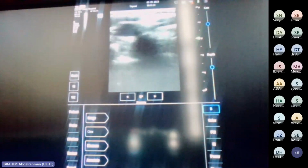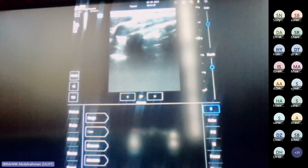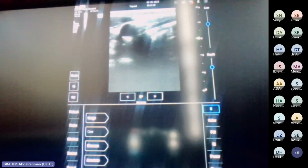Let's use the carotid. I would bring it to the edge of my probe here, and then I would mark it there, because I know I'm at the right level. The carotid is obviously going up and down, but I would mark it there, because if you mark it here, you've got to give yourself another couple of centimeters higher.